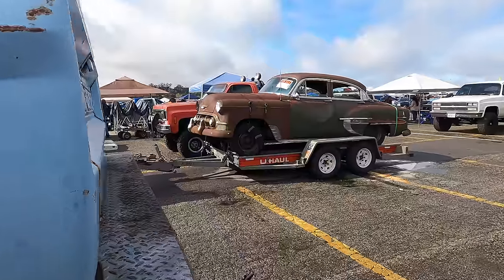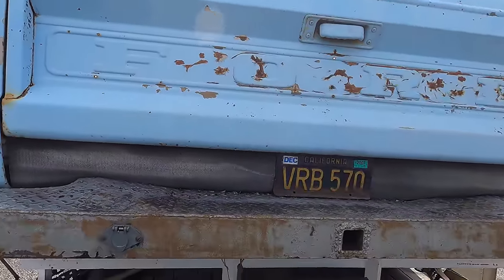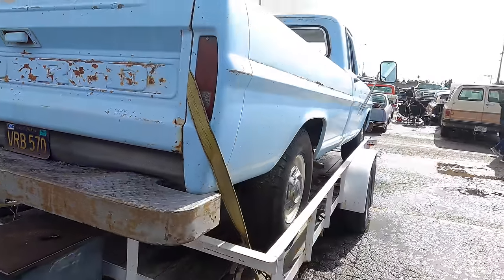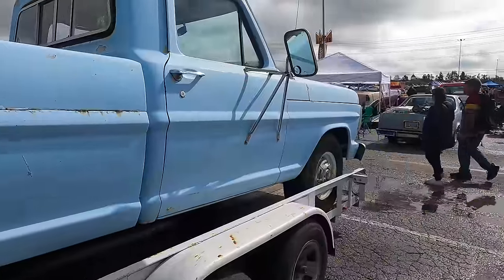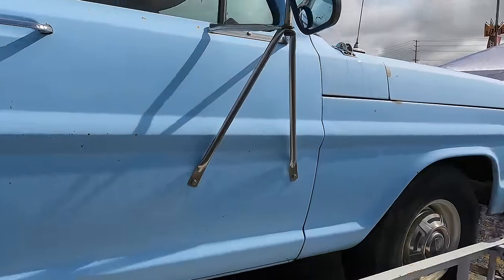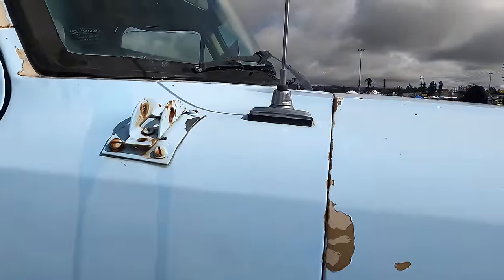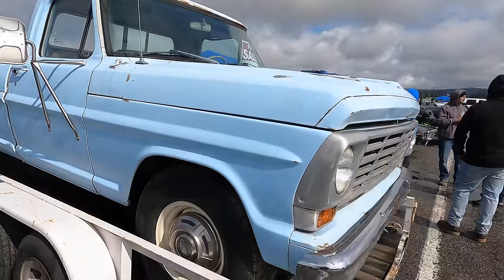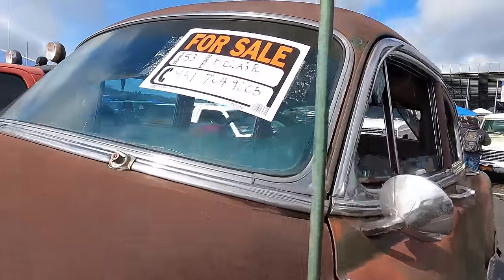Nice way to get through. He's got a bunch of obstacles. Looks like it was a camper special because it's got regular car plates, not commercial plates. So I'm guessing this started out as one with a camper on it. Yeah, you can see it has the hooks there for the camper. And a '53 Bel Air four-door for sale, no price on it.